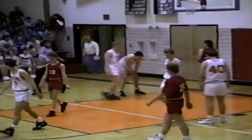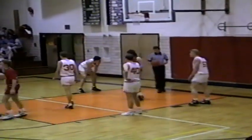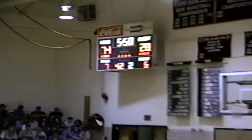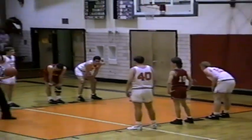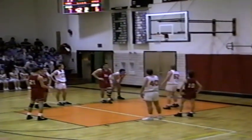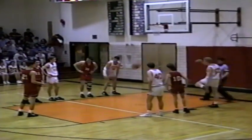Garankowski puts a shot up, but there's a foul underneath. And the foul, let's see, foul may be on 42, Bill Miller. Well, Bill picks up his second with 5:50 remaining in the ball game. Final season game at home here for the Trojans. They will end the season on the road on Tuesday night at Middleburg, but playing before their home fans for the final time in the 92-93 season.